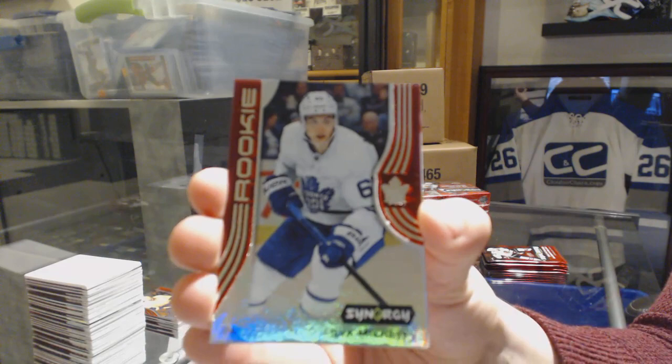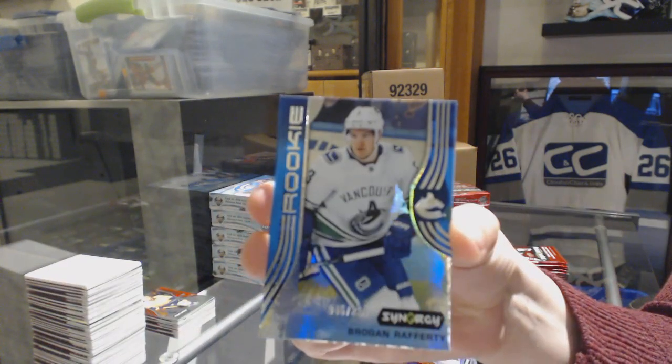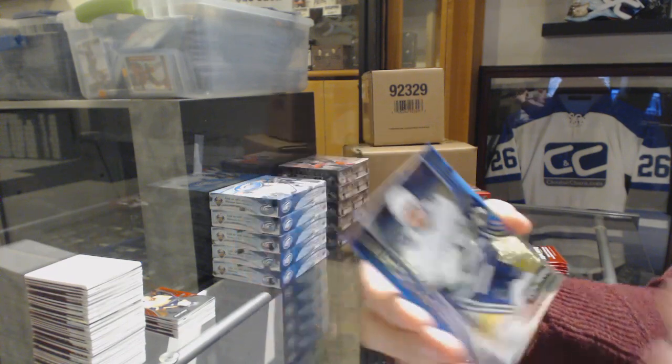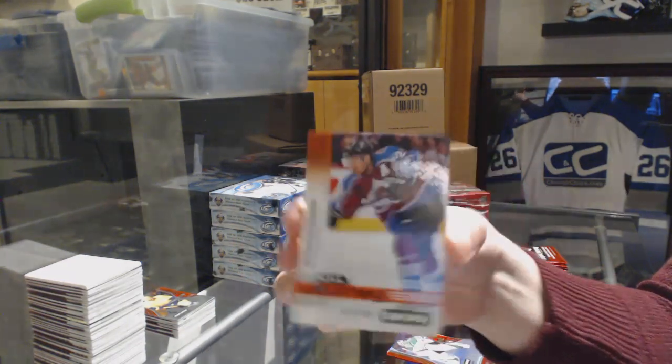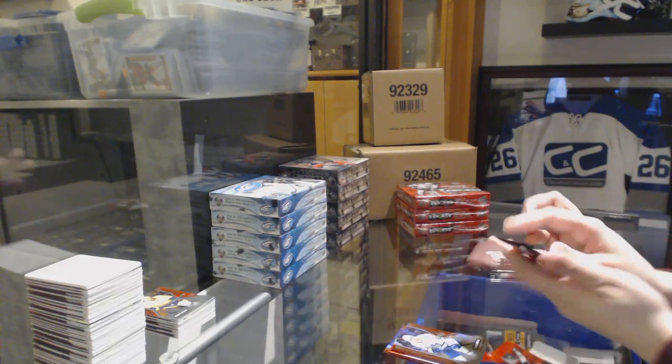We've got a red rookie of Ilya Mikheyev for the Toronto Maple Leafs. Blue, number 2/399, of Brogan Rafferty, rookie for the Vancouver Canucks. And an NHL Journey of MacKinnon, number 2/799 for the Colorado Avalanche.